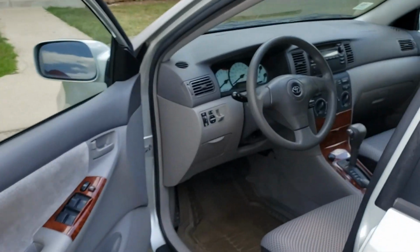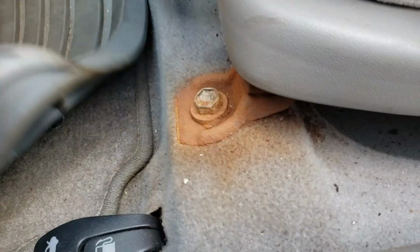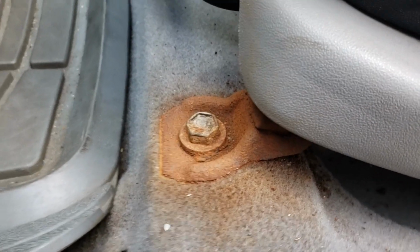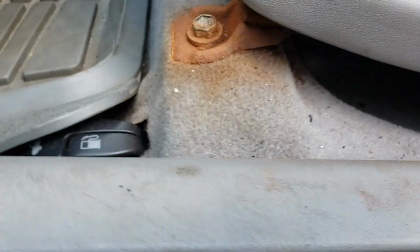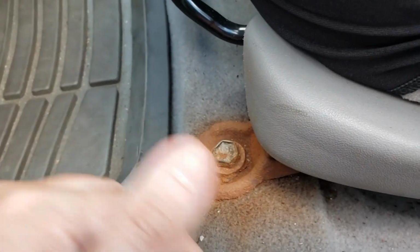So let's look at the engine. Before we do this, I just shot my mouth off and said that the seat rails are not rusted. No, they are up front. So I'm not sure why it's rusted here, because this bolt does not actually go through. I'm actually sticking my hand underneath the car, and I don't feel that bolt on the other side. On a town car, it goes straight through the floor. And that one is halfway there. So why is this rusted? That one is a little less, and there's no rust in the back.